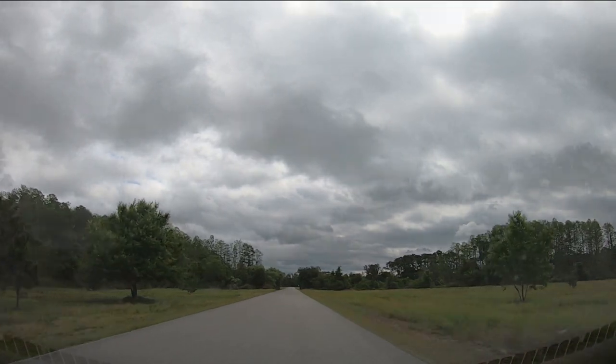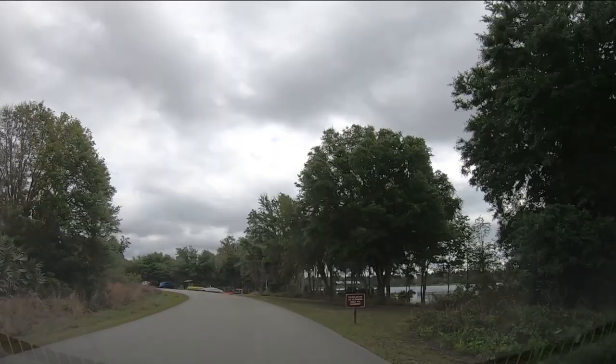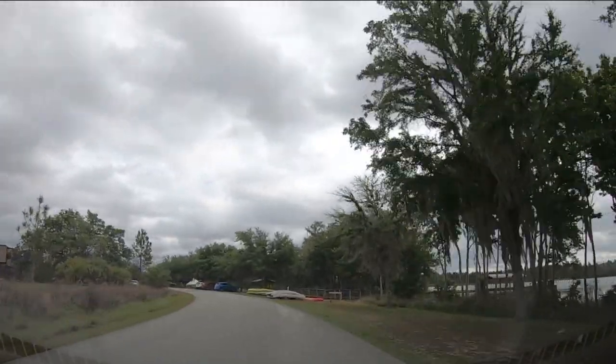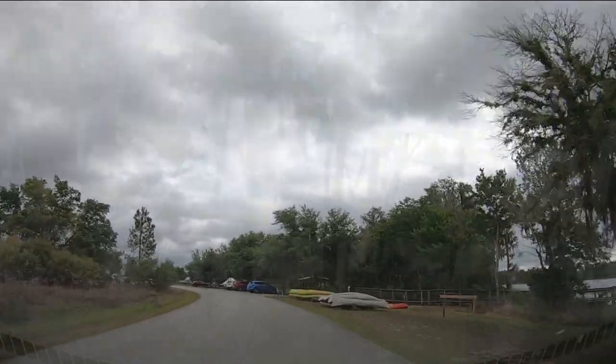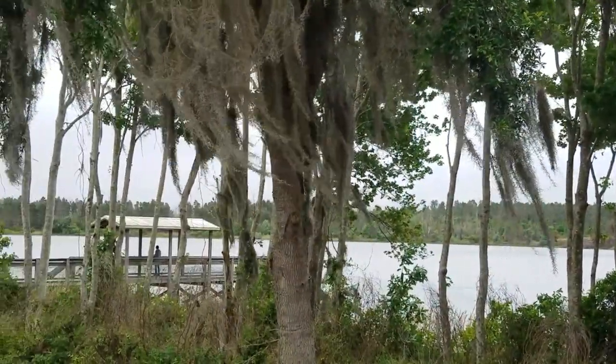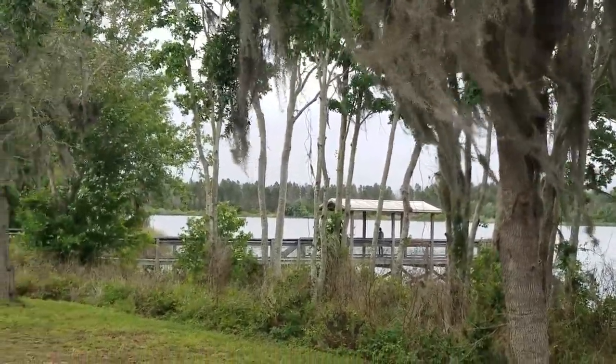All kinds of wildlife, anything from fox squirrels to bobcats, deer, gopher tortoises. This is coming up on the lake, and they've got a beautiful fishing pier out there. They have kayaks available for rent.